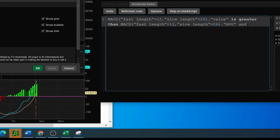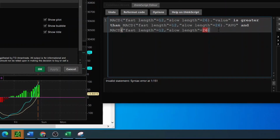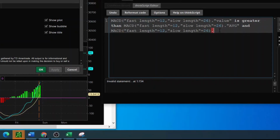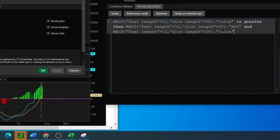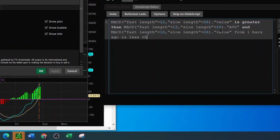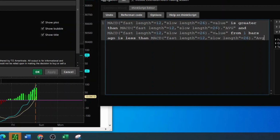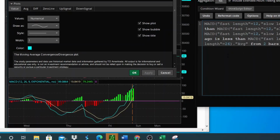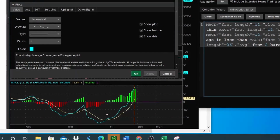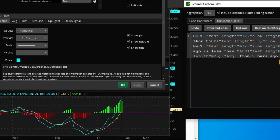And the next thing we're doing is that we'll paste that again, the MACD, fast length, same thing, nothing changed there. So we're saying that the value from 1 bar ago is less than the average from 2 bars ago. What exactly did I just type there? What that means is essentially we're comparing the location of this value from 1 bar ago to 2 bars ago. So you can see that it changed and it did cross over.